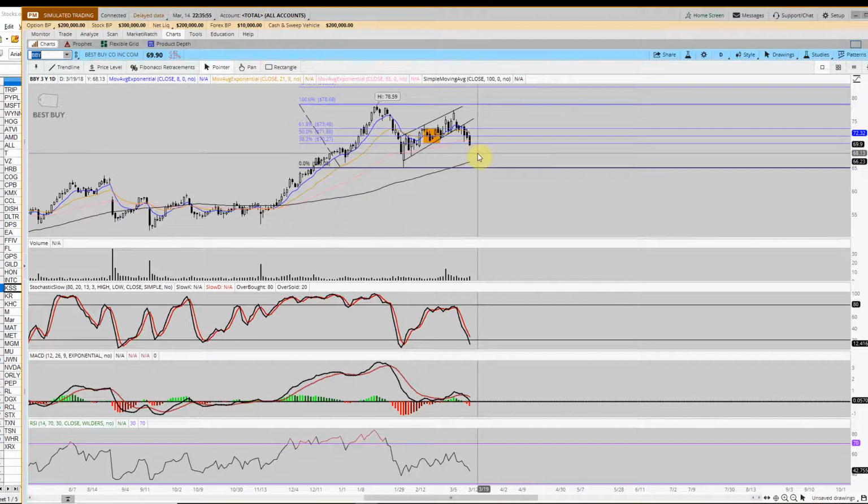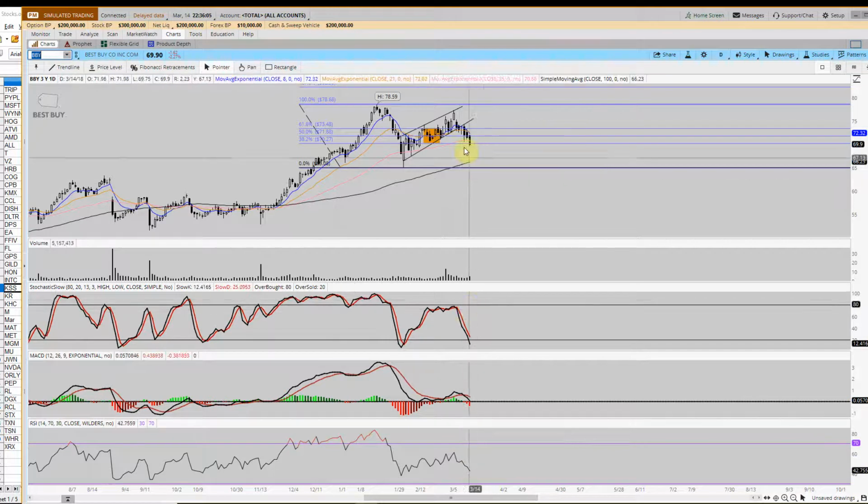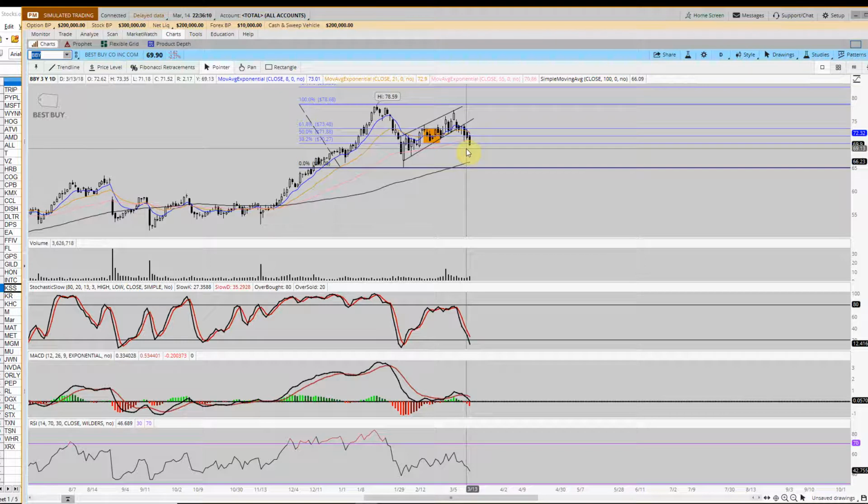So if the markets roll, you can look at the indicators. You see it's very bearish Stochastics. MACD is crossed over bearishly. RSI is looking bearish, and all of these indicators have more room to go. So if you're looking for a short trade, Best Buy looks kind of ripe for a short down to the 100 simple moving average.